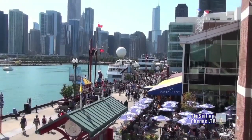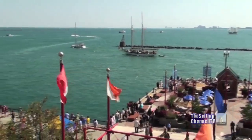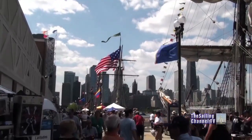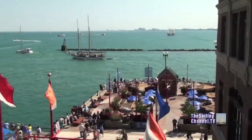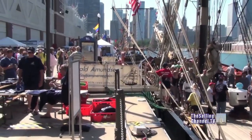The Navy Pier was an official Great Lakes port of call in the Race to Save the Lakes, part of the American Sail Training Association's Great Lakes United Tall Ships Challenge 2010. Their goal was twofold: to promote water conservation education and youth sail training.